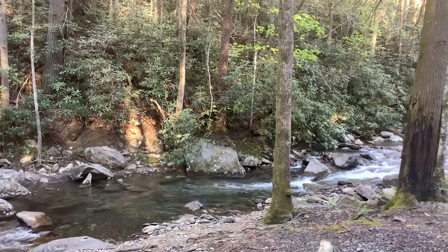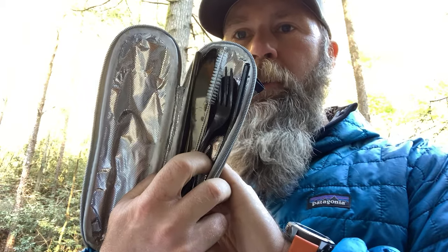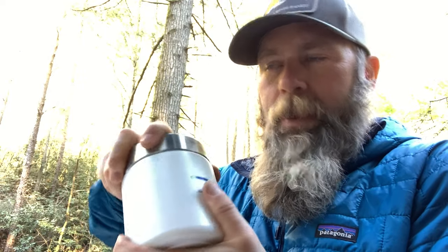I think I talked about this silverware pack maybe in the update video. I got it off Amazon. It's pretty cool. It's a fork, spoon, knife, two metal straws, and a little cleaner for the straws, and a little carrying case, which is like $70 or something, and it turned out really cool.